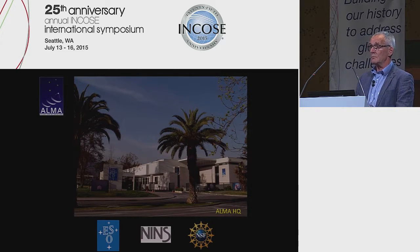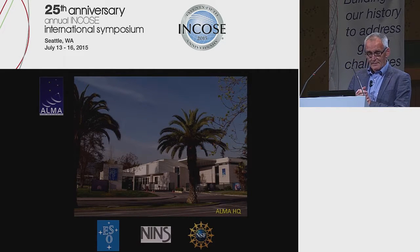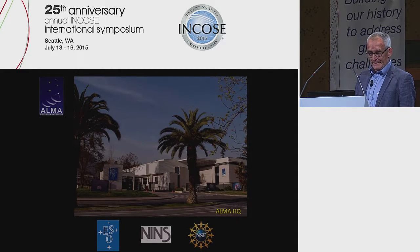Total budget was about $1.5 billion, which is a lot of money, but as you can see later, it's actually nothing if you see what you get. Bit more than nothing. Operational cost $40 million.